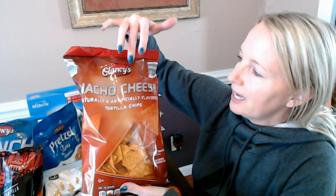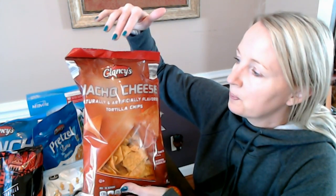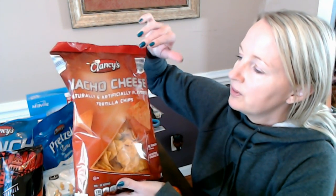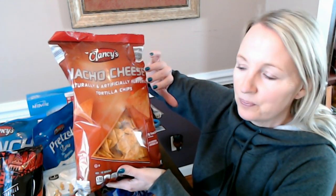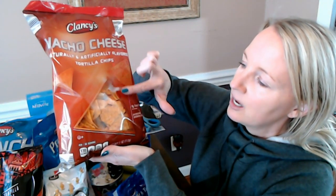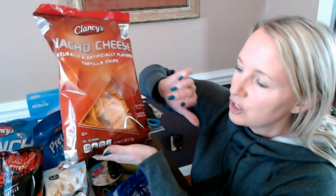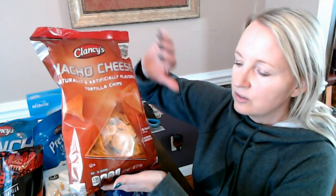So this is from Clancy's, and now Clancy's is another Aldi brand, just like Savorites. And they are nacho cheese flavored tortilla chips. Now, I know a lot of people don't agree. I think they taste just like Doritos myself. And if you don't know what tortilla chips look like, we have this clear window here, this triangle. It's kind of shaped like one of the chips, and it shows you the tortilla chips in there. And they have no trans fat and no certified synthetic colors.